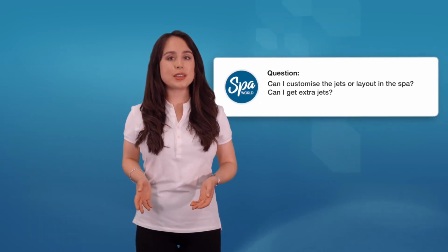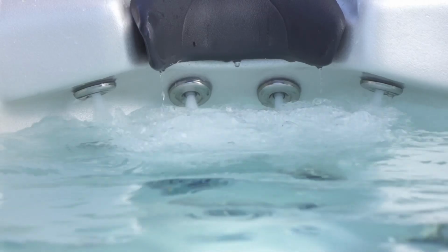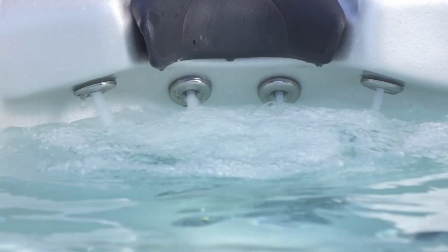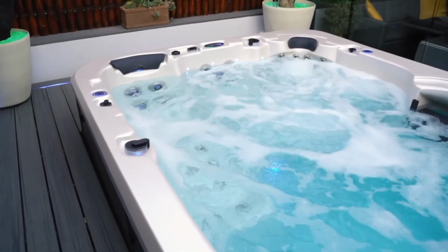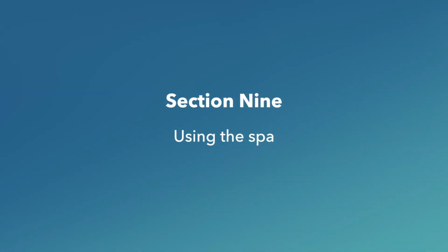Can I customise the jets or layout in the spa? Can I get extra jets? No, this isn't a possibility because the spas are designed and engineered to function for optimum performance and meet the relevant regulations. Section 9, Using the spa.